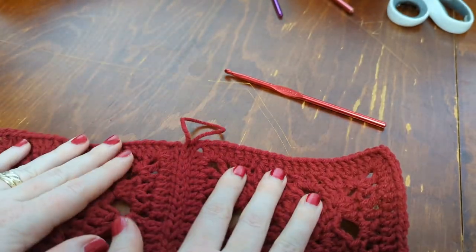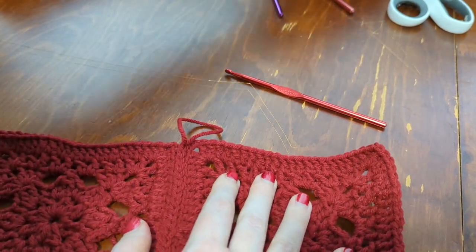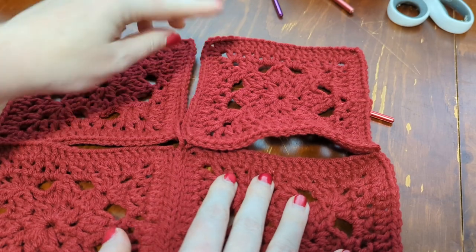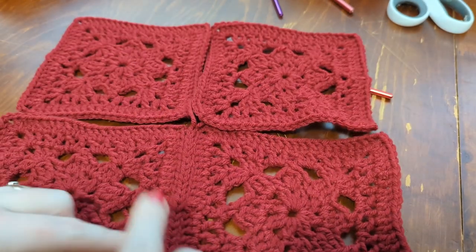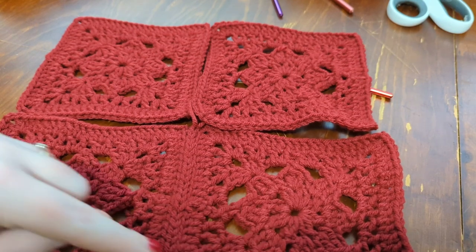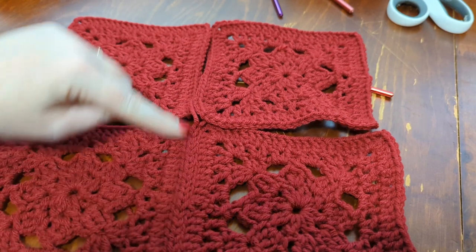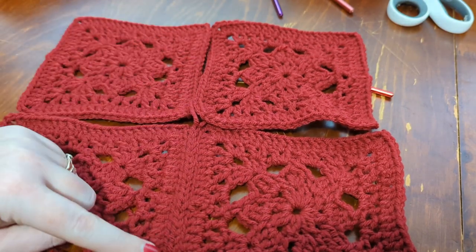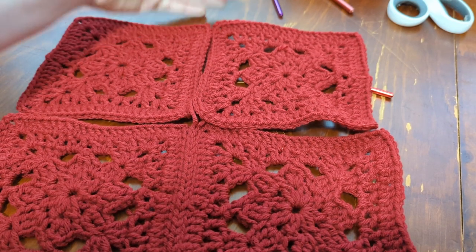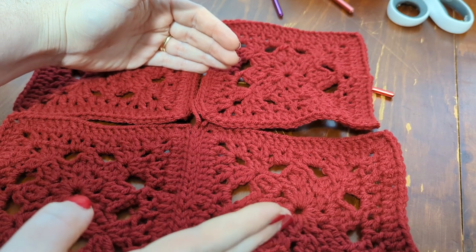So I am going to take the next two squares and just continue with this chain. Basically, I'm going to be connecting 8 squares together to be 4 wide. So I'm just going to take this chain all the way across all 4 joinings so I can get the full width of the backside of the cardigan.